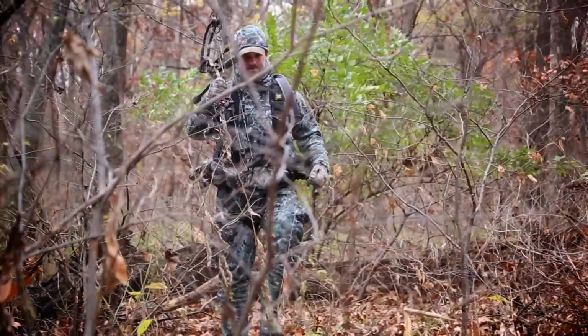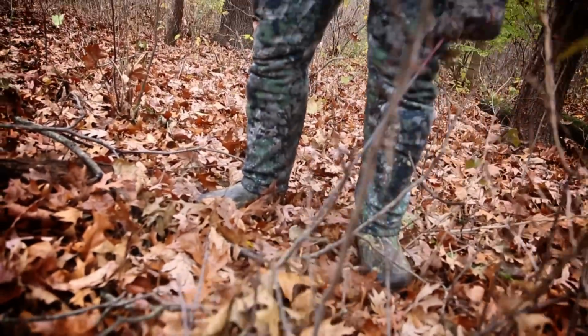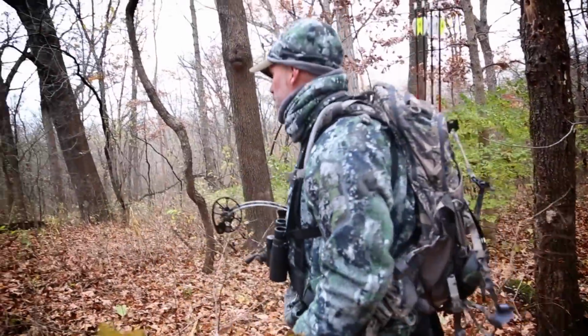Kind of changed our arrows up this year as well. We're shooting the Black Eagle Rampage, and we've got the 55 grain Execs. Man, they make a dozen arrows, and they are exactly the same. The penetration is unreal, and I don't know that I'll ever shoot a different arrow.